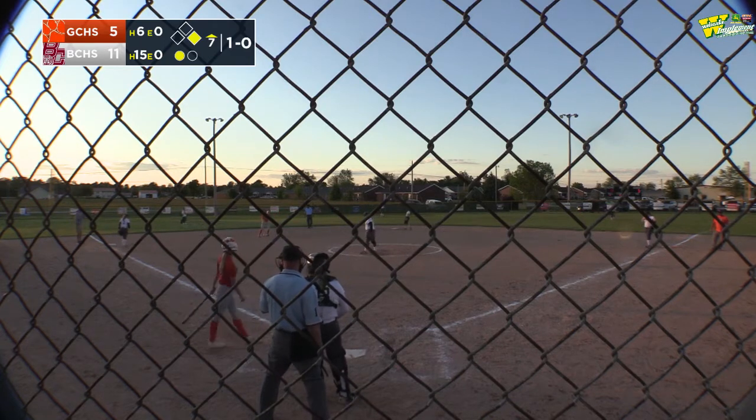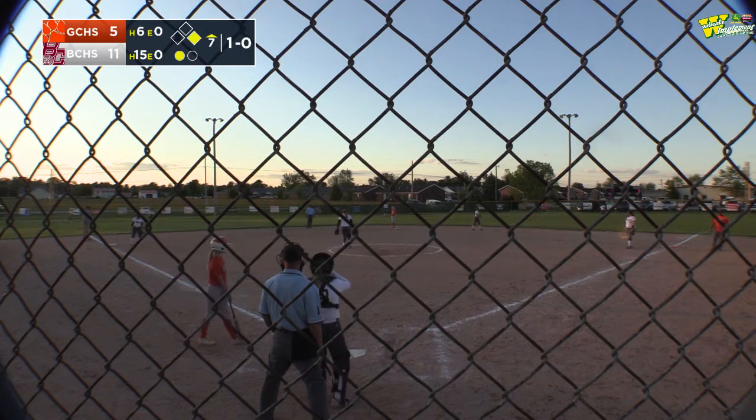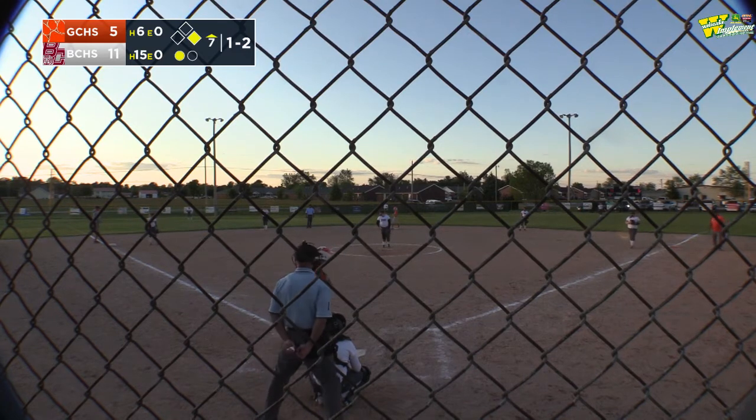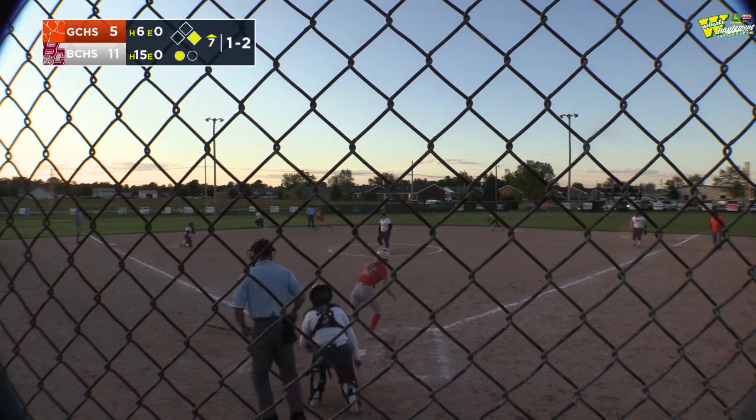So that's going to be fouled off, past third base. So the sun's starting to set here, as well as this game. Yeah, and the lights aren't on yet. Normally they already have them on, warming up by now. Normally it takes them a bit to get going. Oh, wow, what a spin on that.